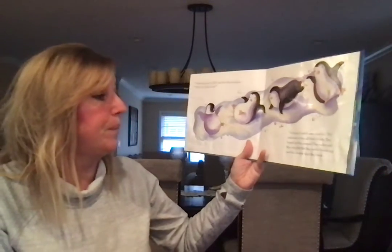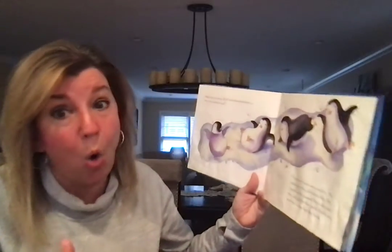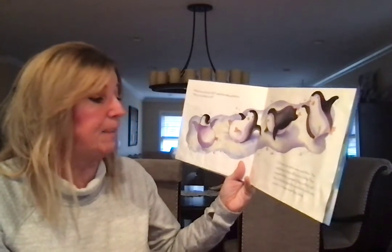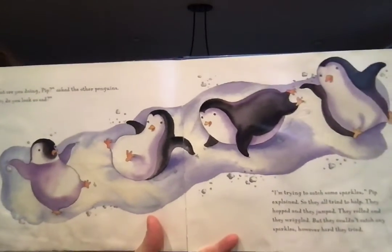So they all tried to help because remember, boys and girls, that's what friends do. They help each other. They hopped and they jumped. They rolled and they wriggled, but they couldn't catch any sparkles, no matter how hard they tried.